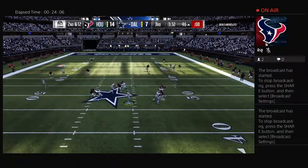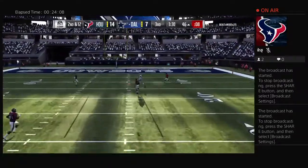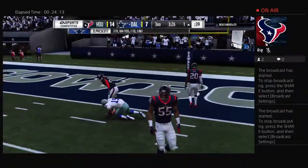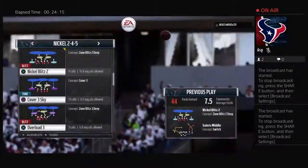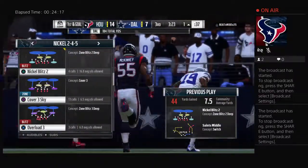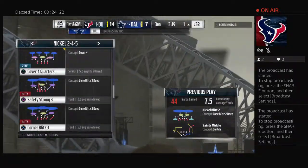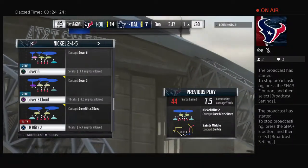Second down, Prescott. Looking deep in the direction of Cook. Got a man that's caught inside the 10. And he just falls short down at the 1-yard line. And at this stage, down in the second half, looks like they just wanted to find a way to get it in the hands of their playmaker, and they did.